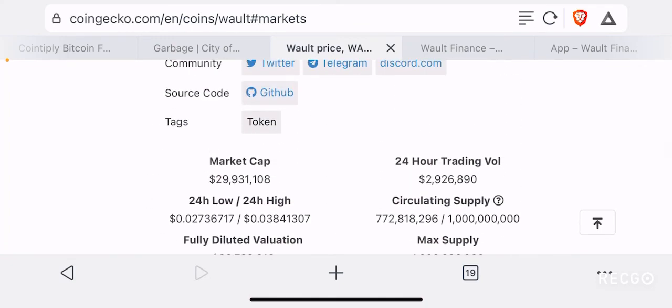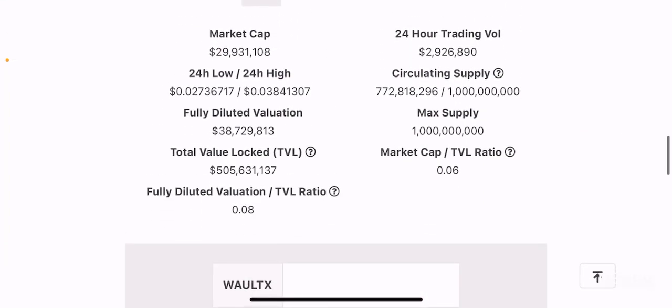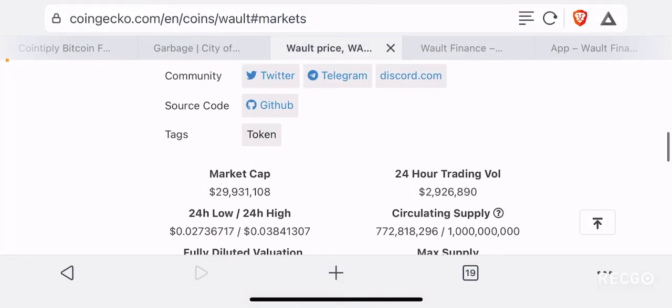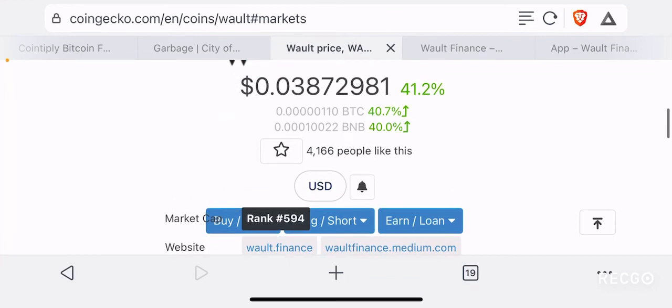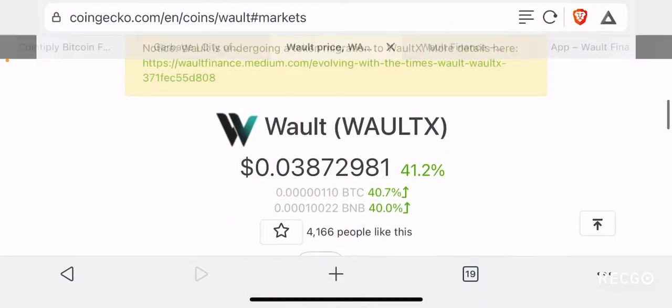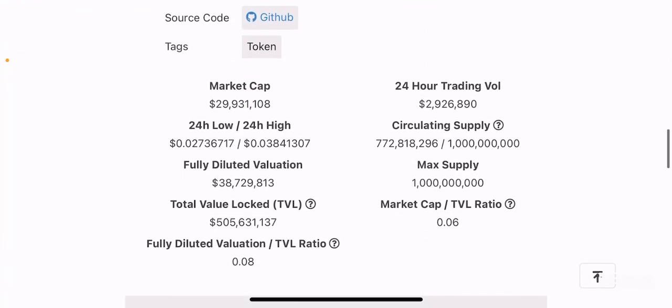And if you take the market cap to total value locked ratio, this token is still extremely undervalued. Its market cap went from $30 million to $29 million as we are speaking, and that shows that the market cap can shrink a bit because the price itself can go a little bit lower, right? And that will be a good buy opportunity, and you can obviously stake it on their staking farms and staking pools, and earn WEX Poly on the Polygon network, which is something you guys can look into.